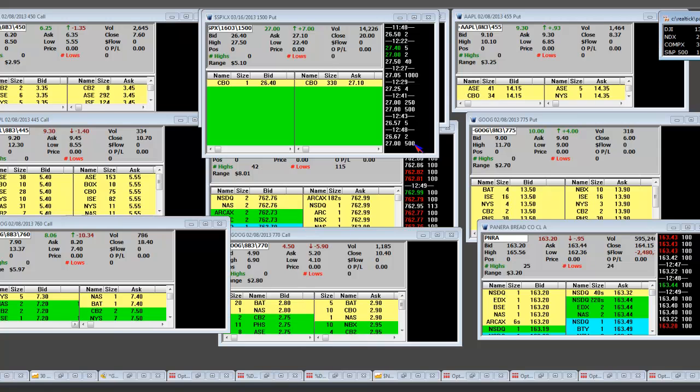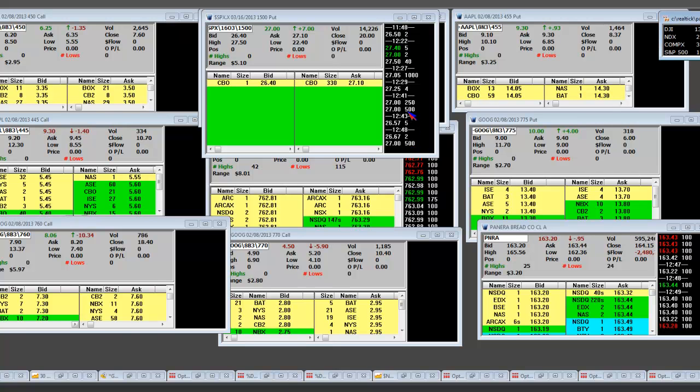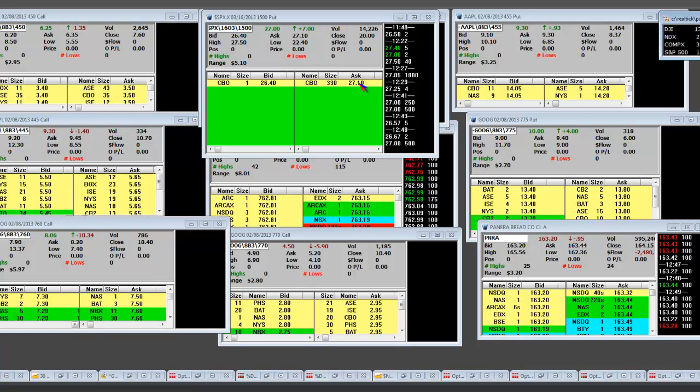That's big money. So our bigger institutional people are getting on the side of the trade, and 500 here and 500 here. That's 1,000. There's 2,000 of them. Now we're at 14,226. Once again, we own them at the wholesale bid. So they're up here now.